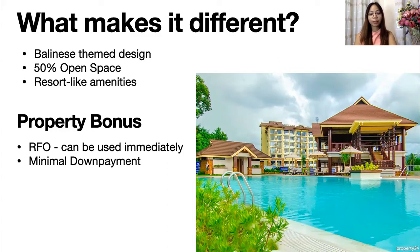So that's quite a big area, so that those who live in the units will not feel cramped, and they will be able to enjoy the open air and the amenities outside the building. So one advantage of One Oasis is that they have RFO units. RFO means ready for occupancy. It's a real estate term, or real estate shortcut.